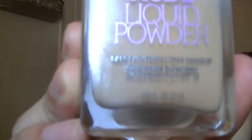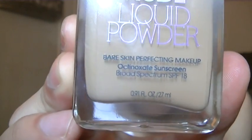It comes with the other thing that I was kind of unsure about. It comes with 0.91 fluid ounces. So this better be pretty nice because it was $12.99 at Ulta. I'm pretty sure you could get it cheaper at Walmart or Target, but I was at Ulta.